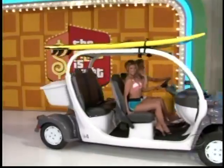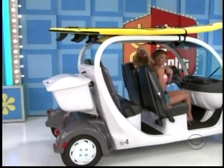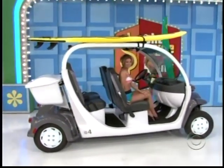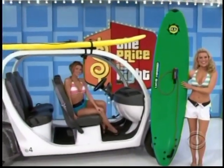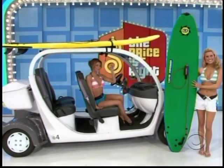Sleeve outfitted with two surfboards and a roof rack. Driving in the neighborhood or around town, get in and go from Global Electric Motor Cars or Chrysler Company. Plus, put this pair of surfboards on your new roof rack. Get high-performance surfboards for beginners and pros from Liquid Shredder. And this showcase can be yours if the price is right.